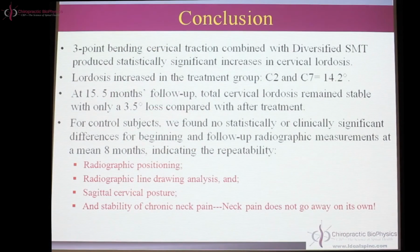And then the third and final thing, this shows that X-ray line drawing techniques are also repeatable and reproducible. In order for me to get the same finding of the neck curve alignment, my X-ray measurements have to be reliable, repeatable. We've already shown that in previous projects, but this also demonstrates that. This set of conclusions, very important that you understand from this particular project.